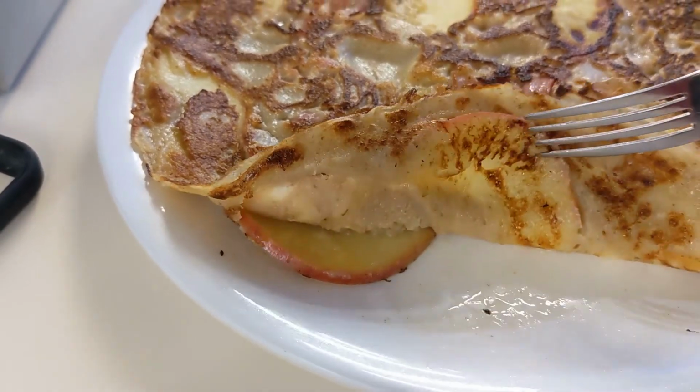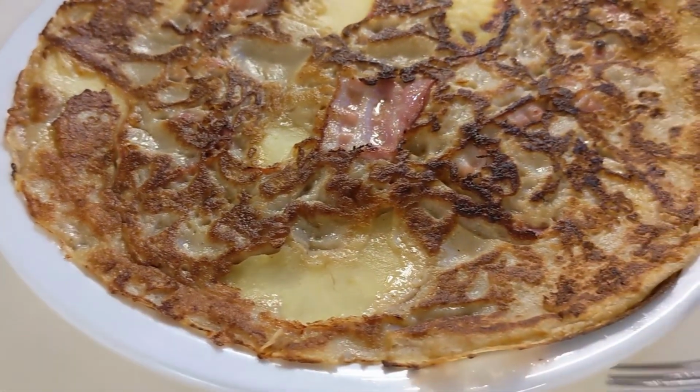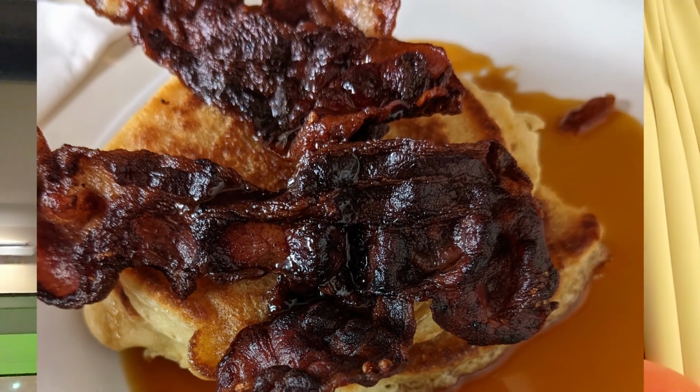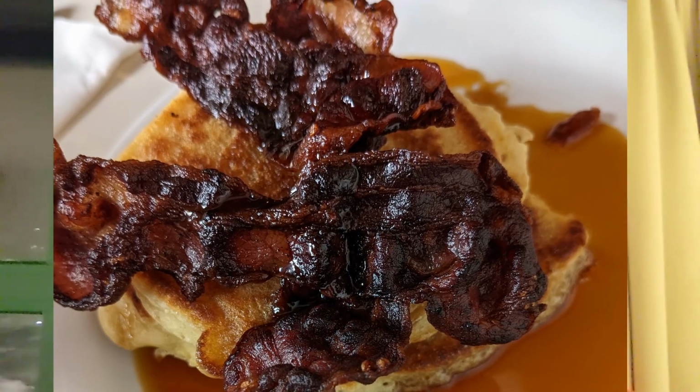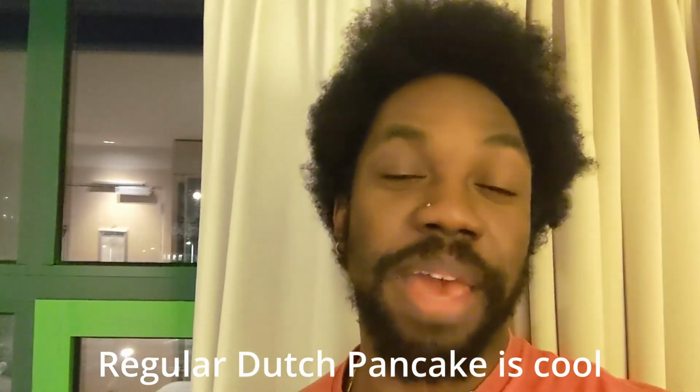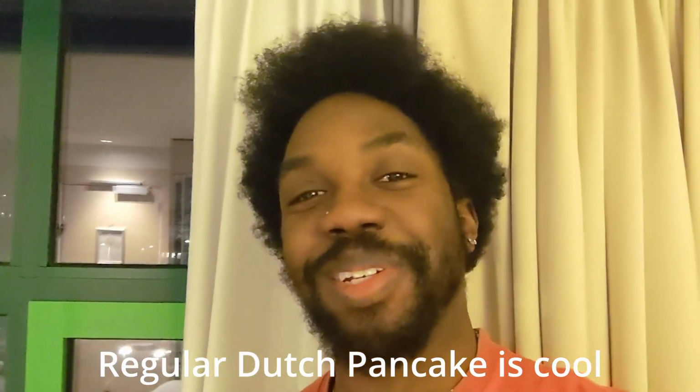I think I enjoyed the American style pancakes from this place a little bit better. I believe I have some pictures I can pop up right now, but Pancakes Amsterdam with the apple and bacon Dutch pancake. I'm not sure, man.